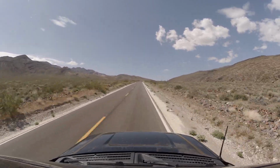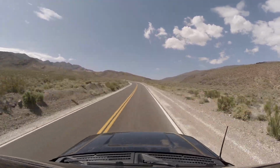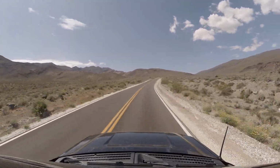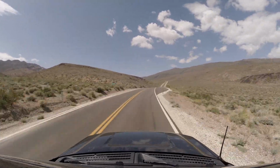What are we doing today? We are climbing and crawling our way out of Death Valley. Yep. Oh yeah, today's our moving day, right? Yep. How long are we gonna move for? Probably realistically like 8 hours.